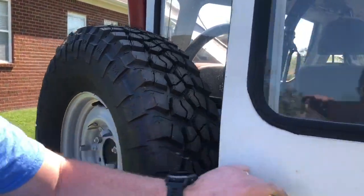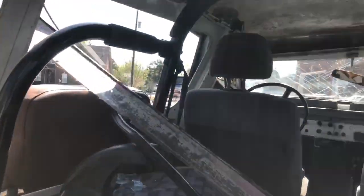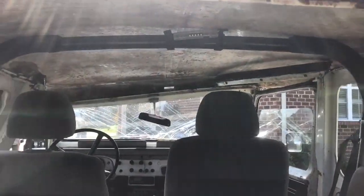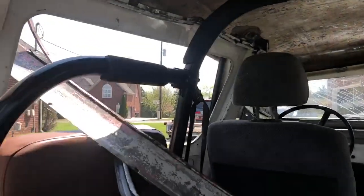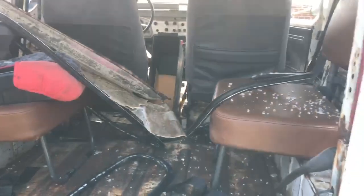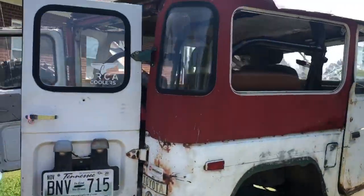Yeah, so the roll cage did its job. It's just pushed over. We were both hanging from the seat belts. We didn't get hurt or anything. So it's amazing. We were definitely lucky. Yeah, sure did.